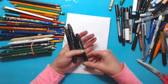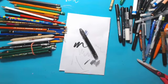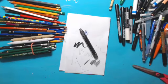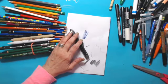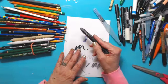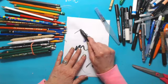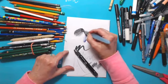Let me get the darkest one. Let me get the 6B. And I'm going to put these in my case over here because I don't think I have any over there. Where's a water brush? Where's my water? Oh, gee. Here's one. These babies, they're graphite, but these are the best water. Look how dark that is.